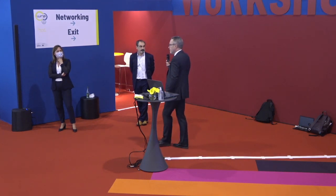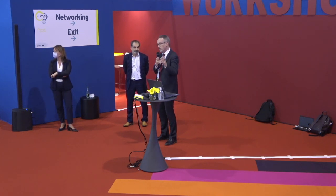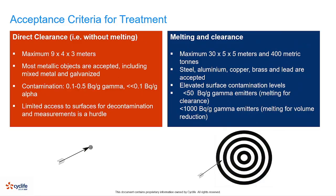As said in the beginning, we are doing two types of metal treatment services. We have one route for decontamination and direct clearance, and we have one route where we do decontamination and melting prior to clearance. And this is good because a lot of the metals coming from a decommissioning or power upgrade project is potentially contaminated. And then it's a bit of a waste of resources to do the full cycle with melting. Then you do the decontamination and the clearance in the dedicated equipment, while for other material, you do the melting.